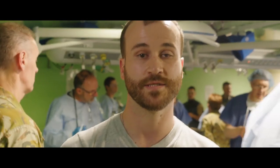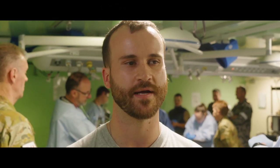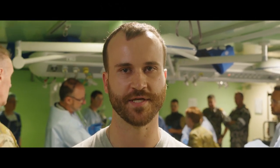So the patient here in Resus 1 has deteriorated to the point that he needs to be intubated. So tubes have been put down his throat to help with his breathing. And now the doctor's talking to the surgical team about getting him into theatres to fix his chest.